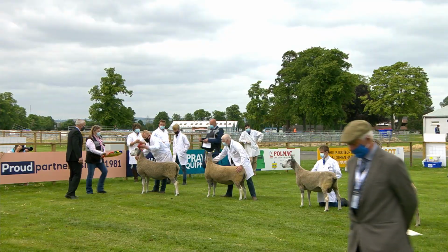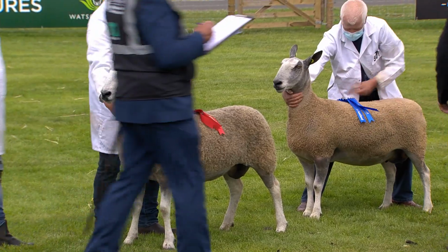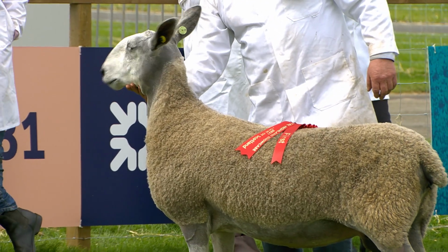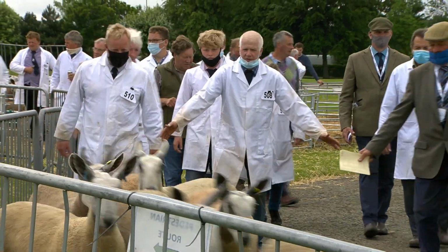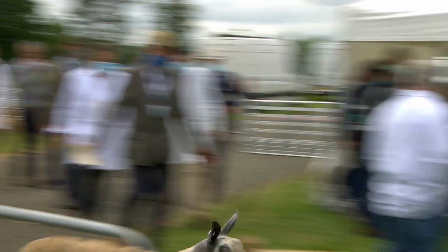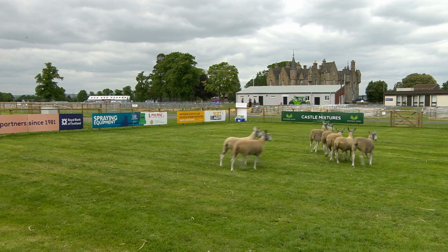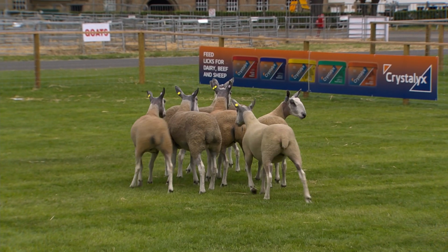Here we go, and congratulations, that's the prize being given out there. So that's Kirkstead in first with 502. And here we come, the first one jumping the hoop. There we go. There are some very bright gimmers in there anyway, that's for sure. Isn't there just?